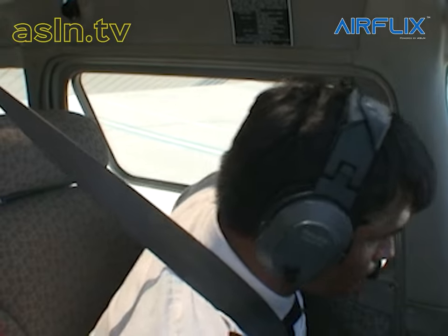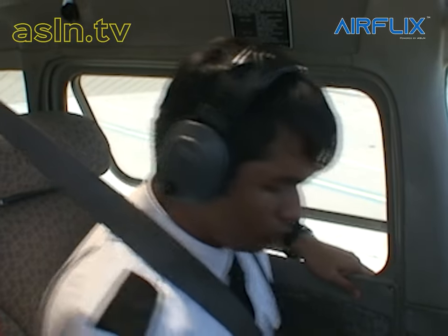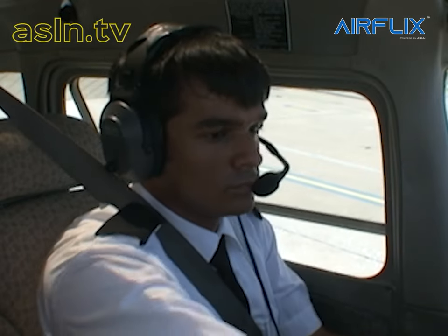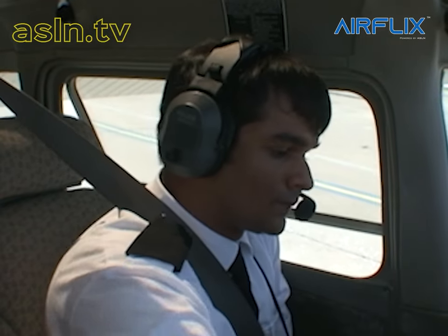When getting into the airplane, it's important to adjust the seat and make sure that you're seated so you have a good overview of everything around you and you can reach the instruments as well as the rudder pedals.